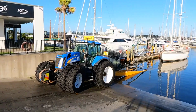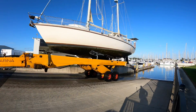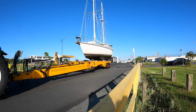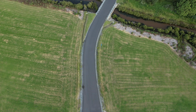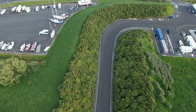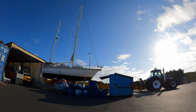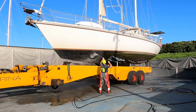Marsden Cove has a large area for wet berths and also a separate area for dry berths. They use a tractor and a trailer to haul the boats out in this marina, as opposed to a cradle. They cross the main road and take the boats down a private road towards the dry dock. The boats are first placed into a special berth where they are sprayed down and washed.